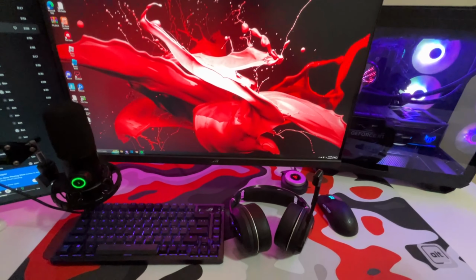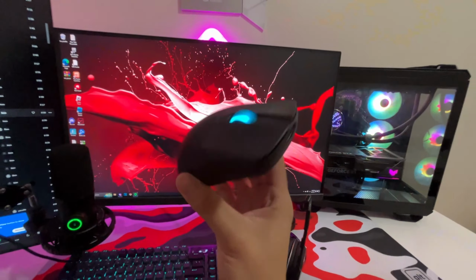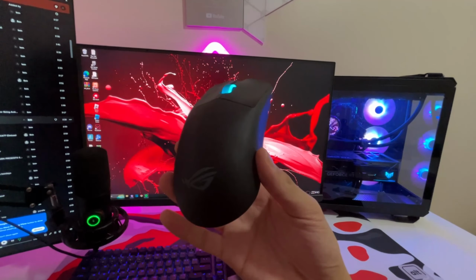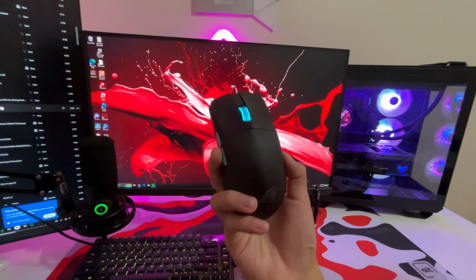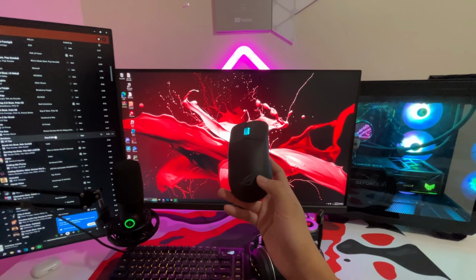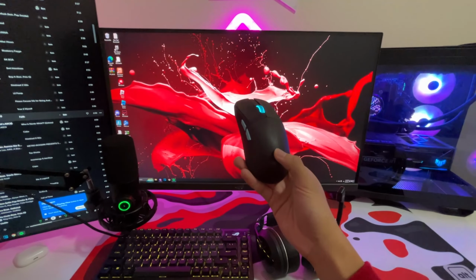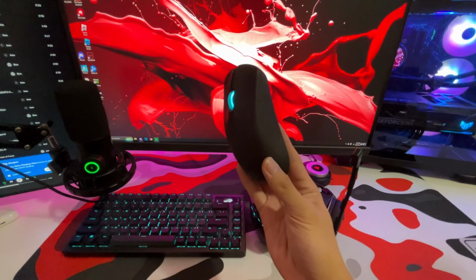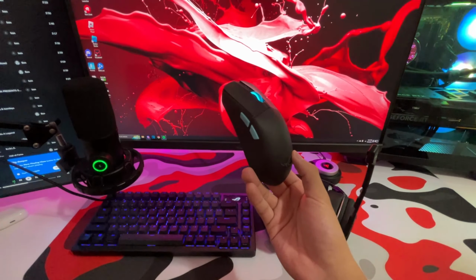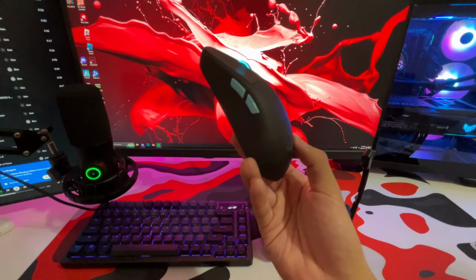All right, now we move on to the peripherals. My mouse is the ROG Harpe Ace. It's in collaboration with Aim Labs, and this is honestly my favorite mouse because it's so lightweight, and the response time on this is absolutely crazy. Like, it's faster than the Superlight, and it's lighter than the Superlight, which makes this mouse overall so good. But the only downside about this mouse is that it costs over $150, which I would definitely not spend on a mouse. But for $150, sure, it's worth it.